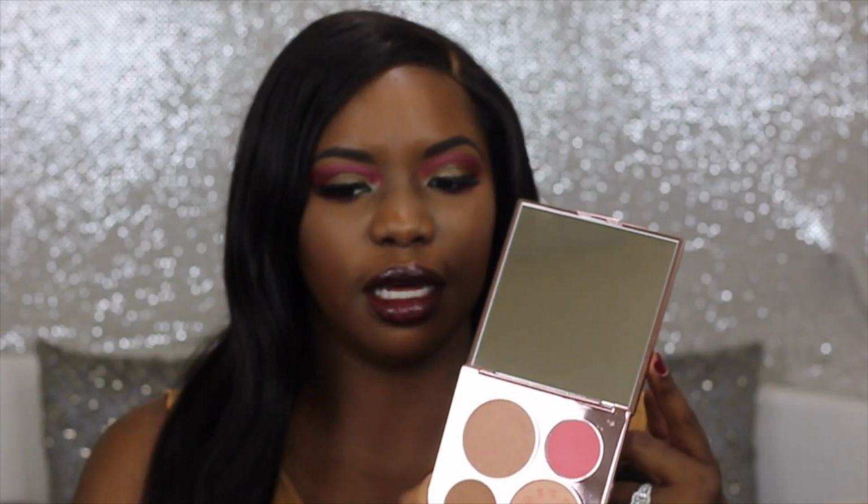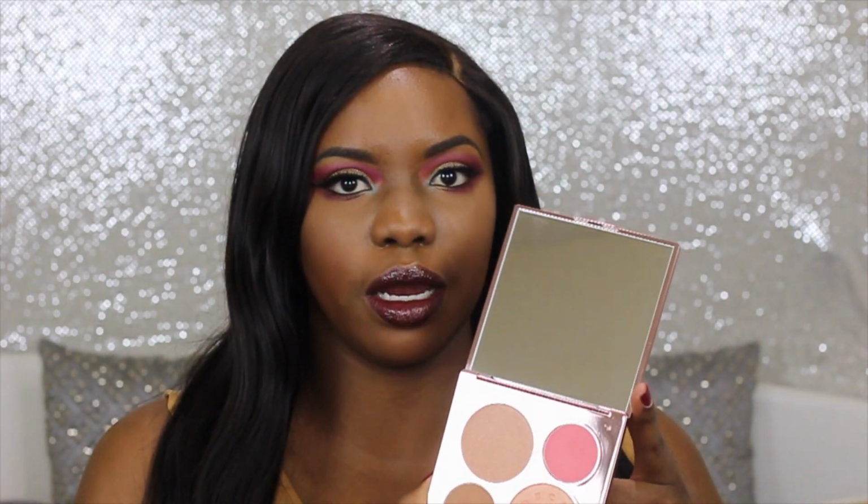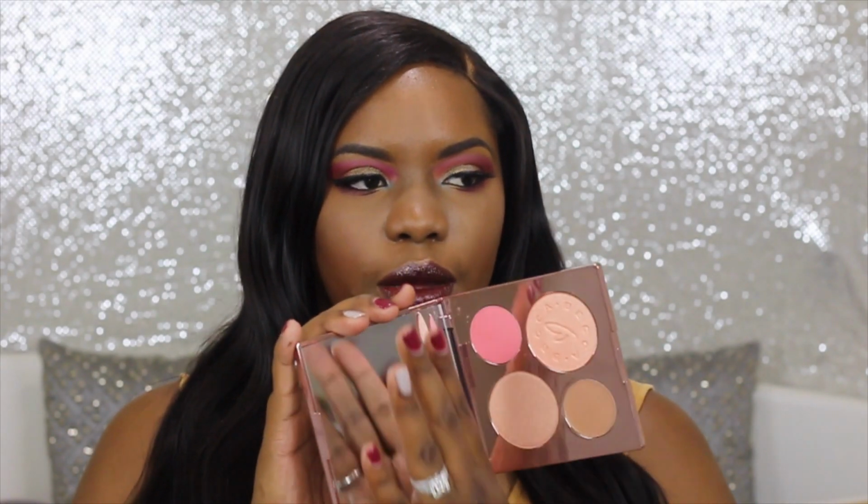So it looks like this, very pretty packaging. Becca always comes to snatch wigs when they do packaging. They include the mirrors. I absolutely love how they include the big, big mirrors on their palettes. And I know the Jaclyn Hill palette has a huge mirror. That's always a plus for me, to have a mirror to look at.